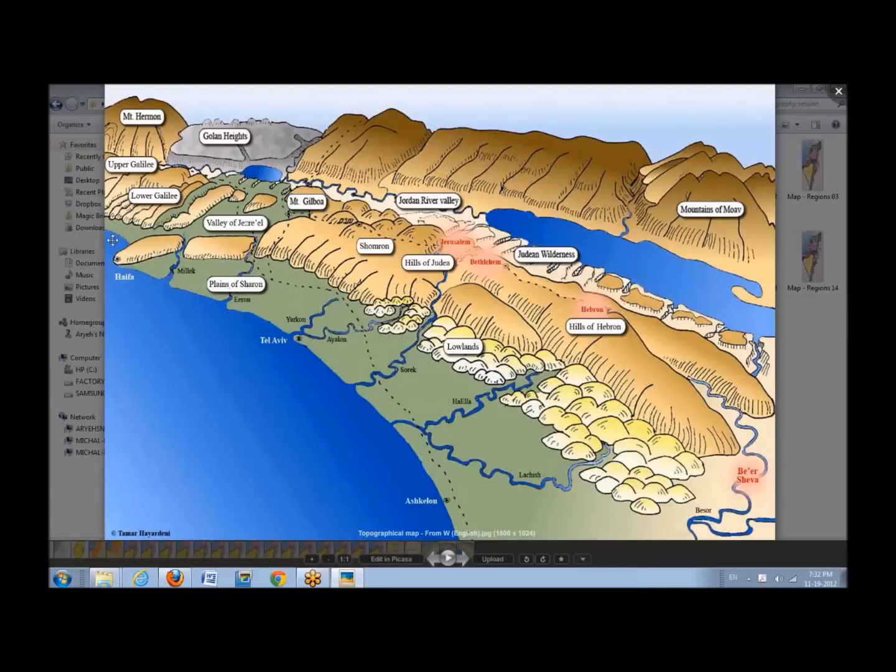We've got Haifa on this mountain range, the Carmel. You can see how the Jezreel Valley, Valley of Jezreel, separates between Shomron and the Galil. Can you all see that? It says Lower Galilee, Valley of Jezreel, and the Shomron. And then we have the hills of Judea, right below the Shomron, where Jerusalem is. We got the Jordan River Valley. We have the Shvelah, the lowlands.